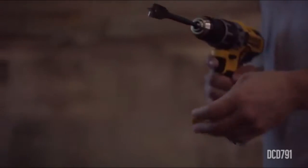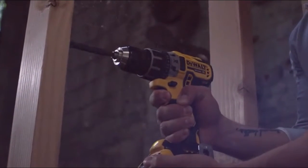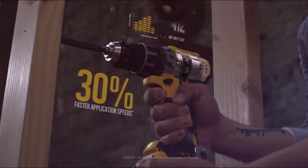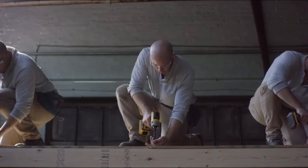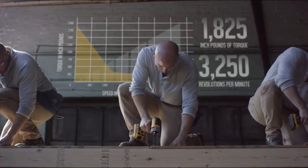This drill performs above its size and weight, capable of applications not possible with our last generation XR compact drill. And thanks to the performance-tuned next generation XR brushless motor, applications are performed up to 30% faster. Because when it comes to your workday, faster is better.